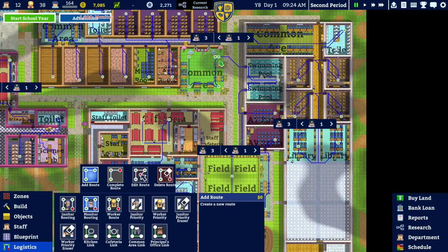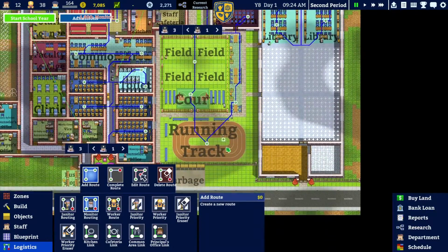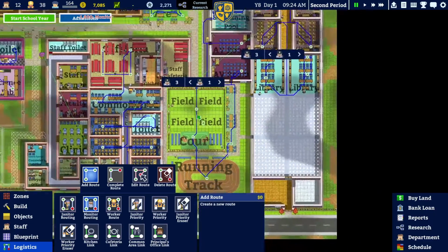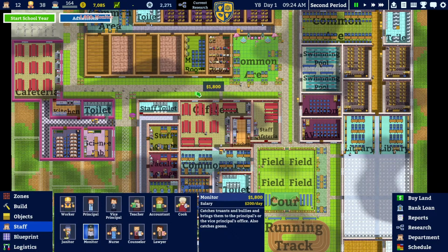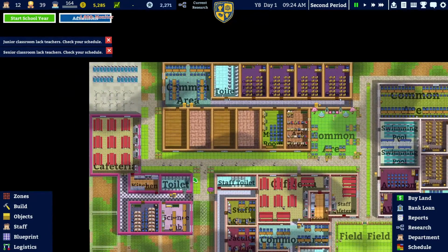There's this common area over here with the fancy one, with the lovely flag. And then the fields and the running track. And there's the outdoor, so the smaller common area over there. So we had to have another monitor over to work on that bit. So I think maybe now we get ourselves another monitor to make sure that we have 4 that are available to go wandering about and doing stuff. But I think that's it.